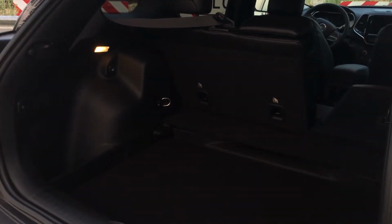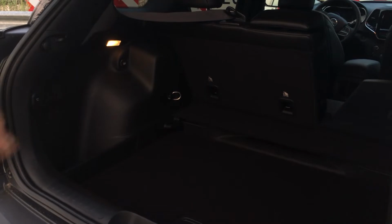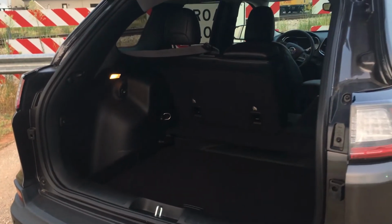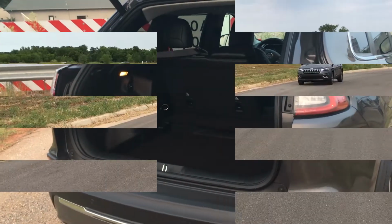As far as closing up the tailgate, the same exact ways you open it up are the same exact ways you can close it. There's a button here on the side. You can kick your foot underneath the bumper or use the key fob like I'll do again right there.